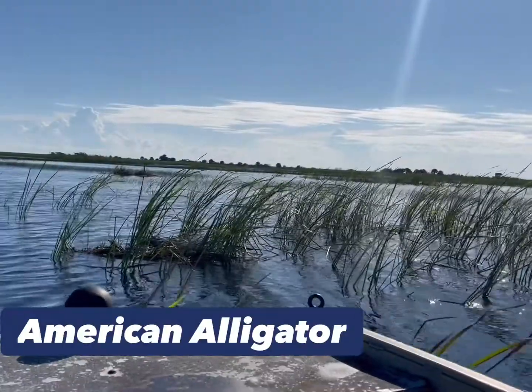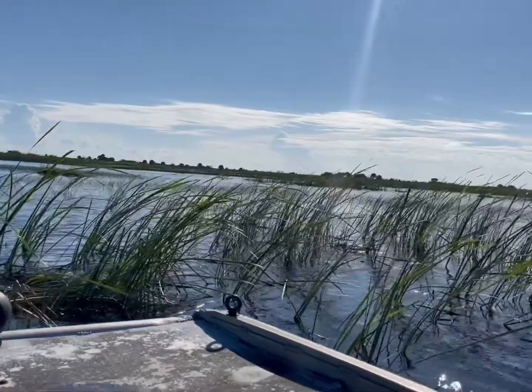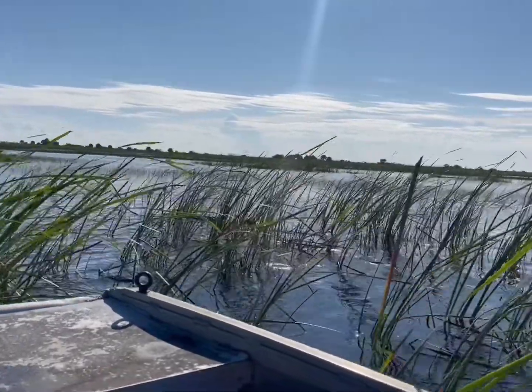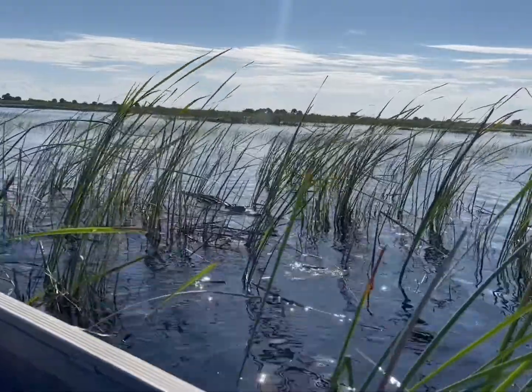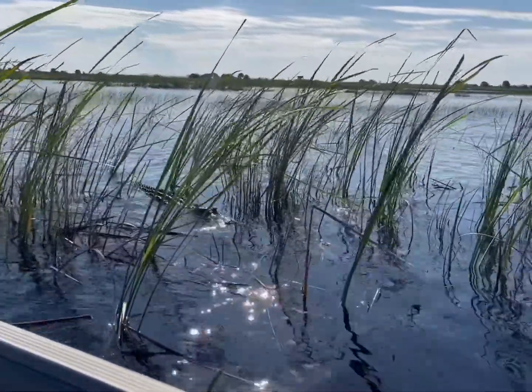So we came across our first alligator. This was a 10-foot long bull alligator. Bull means male, and this one was living extremely close to another one. Our tour guide said that he was surprised they didn't fight, because normally bull alligators will fight when near each other for extended periods of time.